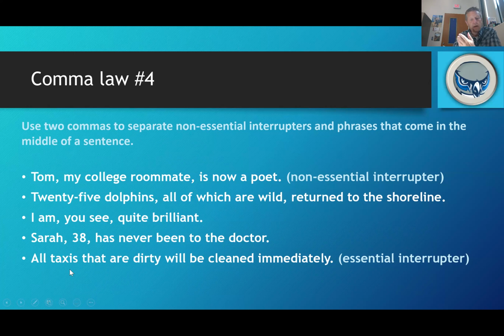All taxis that are dirty will be cleaned immediately. Now here's the deal. This is essential to the sentence because that are dirty would change the sentence if we left it out. If we said all taxis will be cleaned immediately, that's not what the author is trying to say. The author is trying to say that all taxis that are dirty will be cleaned immediately.